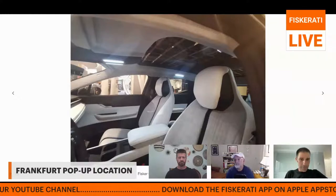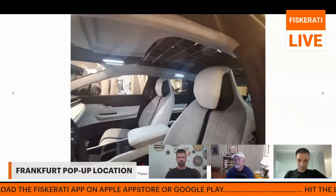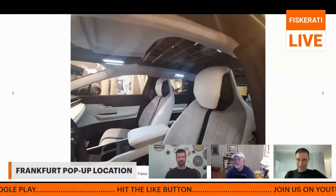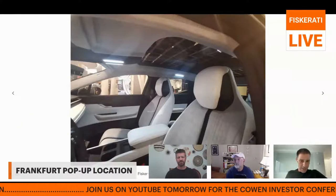So, speaking of crumbs, we got the taco tray for the people that have the Fisker Ocean One and the Extreme. Maybe other people might get a taco tray. Who knows? But definitely the driver side will have the taco tray on the Fisker Ocean One and the Extreme.